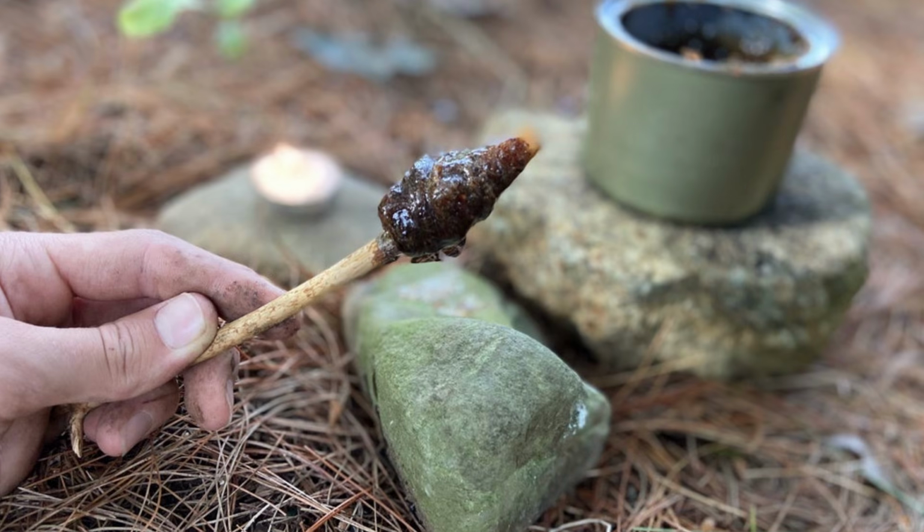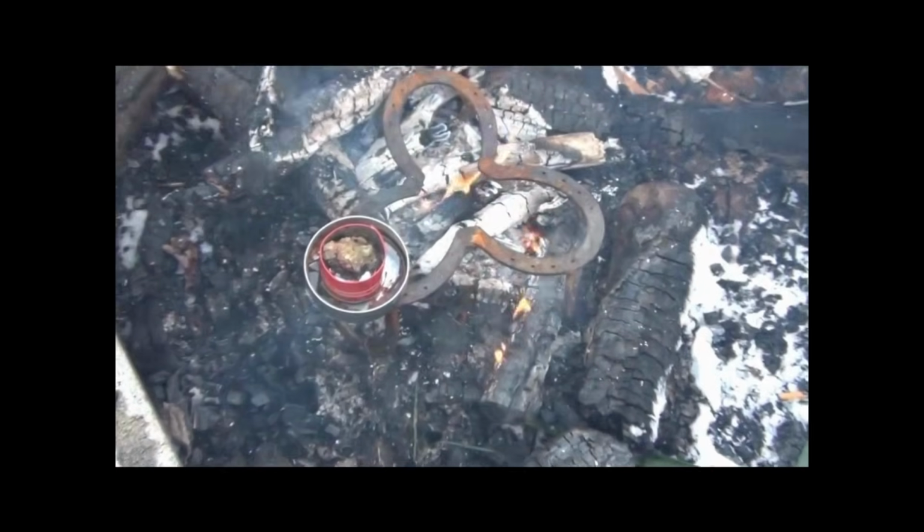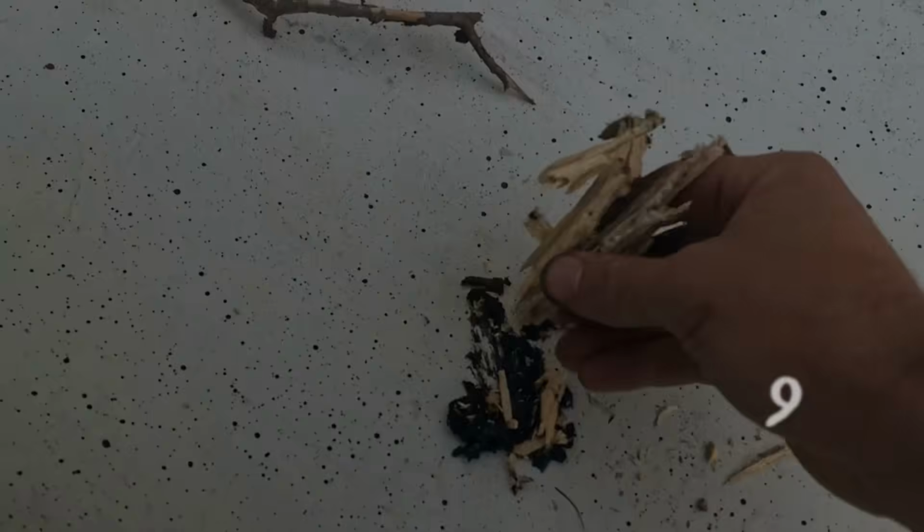You can practice this today. Find a pine tree with pitch deposits. Heat the pitch in a tin can. Mix in charcoal from your grill. Add bacon grease. You will have working pitch glue in 20 minutes.